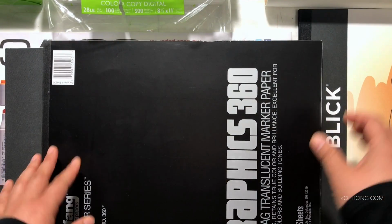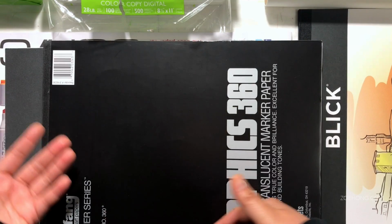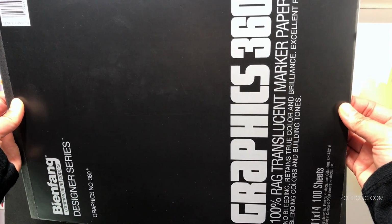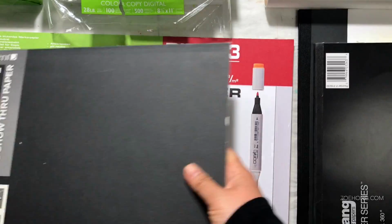So all I do if I'm doing a presentation with them, whether in a book or on a board, I just get a sheet of cheap Bristol, the same size, and I just spray mount or glue or tack them together.